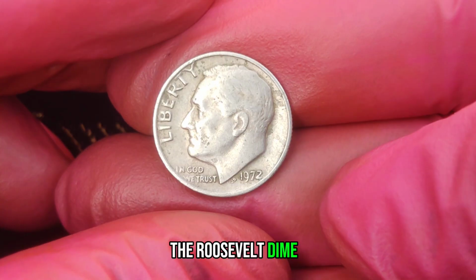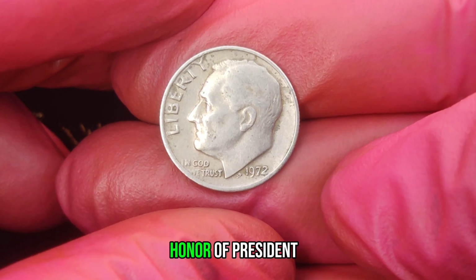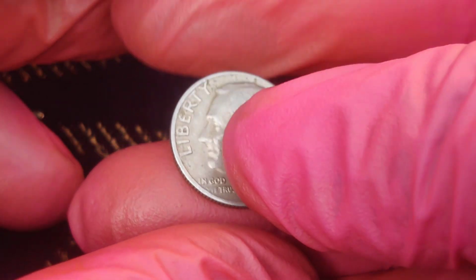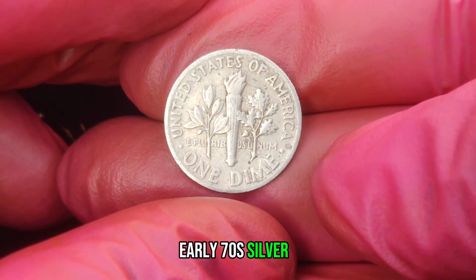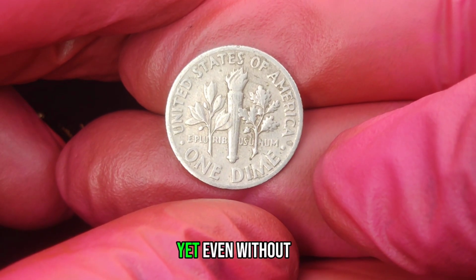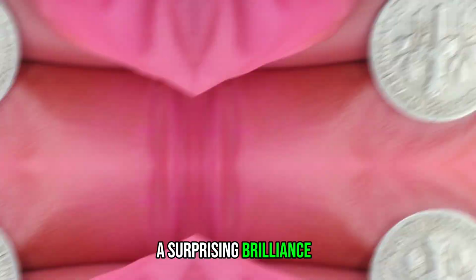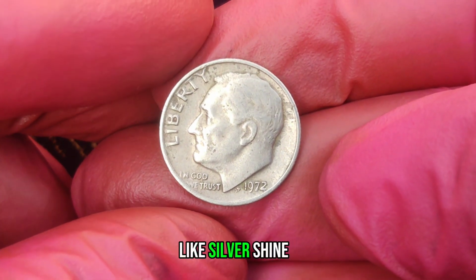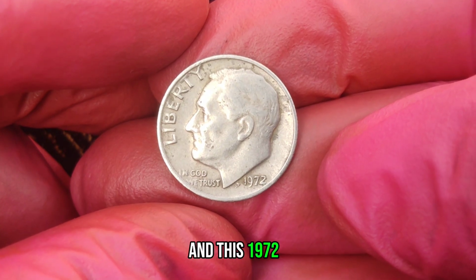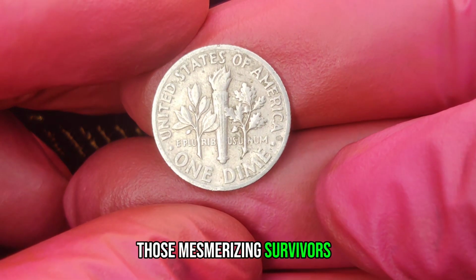The Roosevelt dime had already been a symbol of American pride for decades, originally minted in honor of President Franklin D. Roosevelt after his passing. But by the early 70s, silver compositions were gone, replaced by a new clad format. Yet even without silver, some coins from this era possess a surprising brilliance, an almost mirror-like silver shine that collectors find irresistible. And this 1972 with no mint mark dime in very fine condition is one of those mesmerizing survivors.